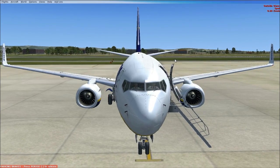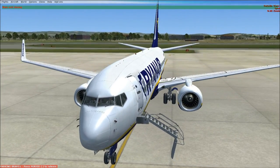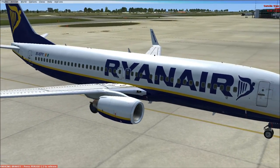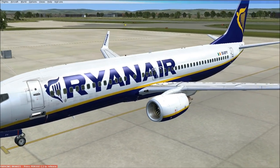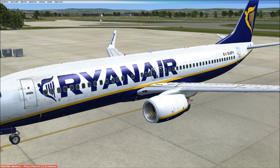Everyone's on board, hopefully. So there go the air stairs and the front door. So we're going to push back here. We'll turn this way, and then we'll head over up there, and then past the Robinson's Inn, which is quite a good spotting place. And then to the right is just there.